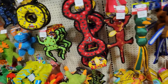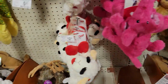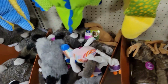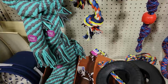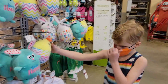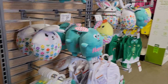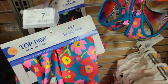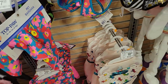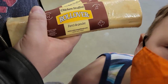Oh, I see like a cow. I see a lamb chop. They have lamb chops. No chicken though. Charlie's checking out the pet stuff. What is it? It's not really a chicken though. They've got some cute bandanas. I really like this one for Aria. $7.99. Yeah, they love these things. We can't leave the store without buying stuff, hey? Okay, so you can see my mask mark.